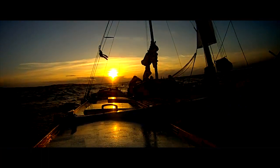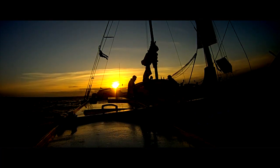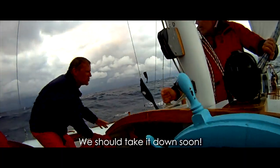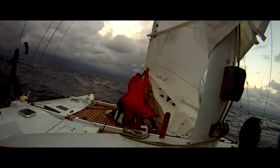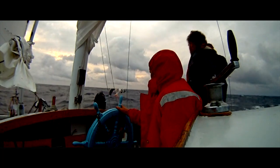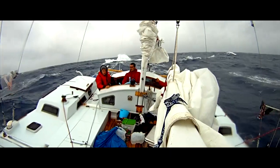Since we were now in the trade winds, we thought the weather was going to stay good, but it was not the case. 30 to 45 knot winds kicked in hard, and the swells followed. The storm lasted 3 days.